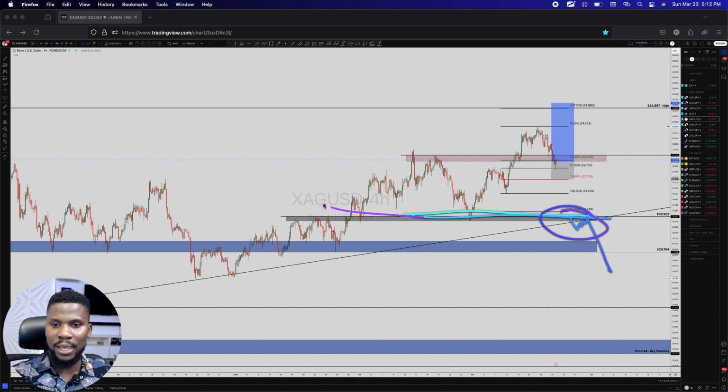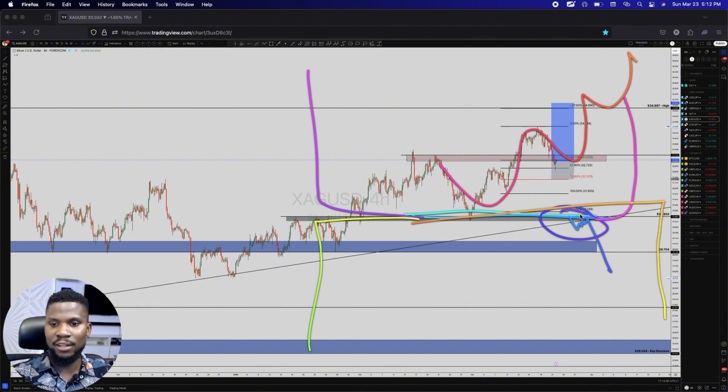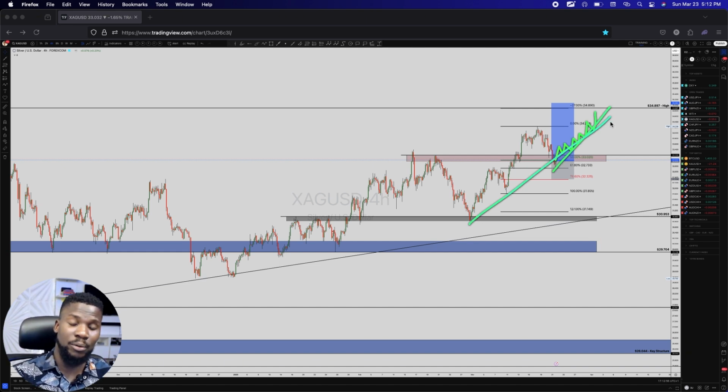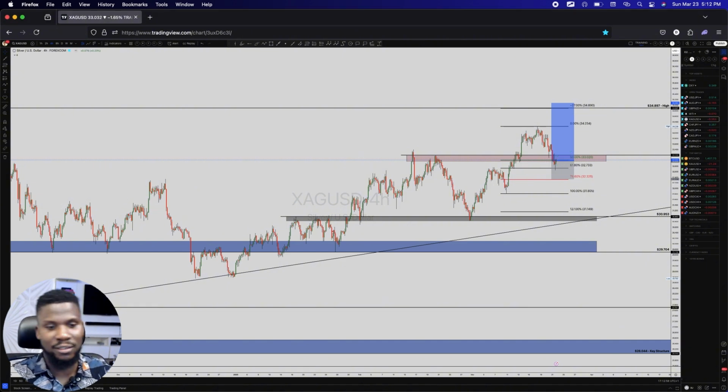Anything from there, that box right there, I will consider buying. But anything below here, I will definitely consider shorting it. So that is just the way I see things. But right now, I'm pretty solid on the British silver, despite the fact that I have a short sell possibility or analysis on gold. So that is that on silver.